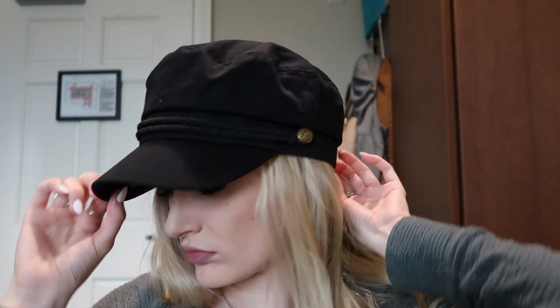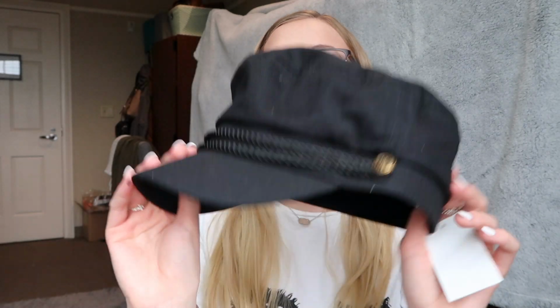The next thing, I have been wanting this for so long and I have no idea where I'm gonna wear it yet because you definitely cannot wear them in Tennessee, but I used to wear these hats in middle school from Limited Too. I had a gray sparkly one, but I just think they're so cute and trendy. I still have the tag on it. I have no idea where I'm going to wear this, but I'll figure it out. It's got this rope here and it was not expensive at all. It was 12 bucks.